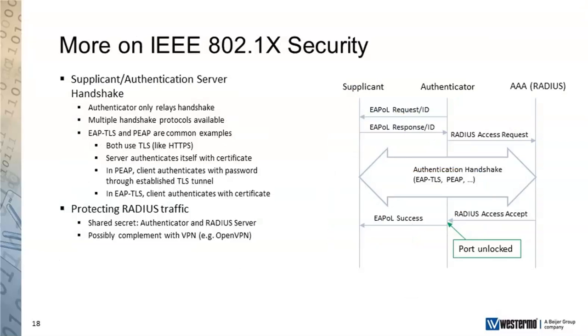Some of the details on the background of how 802.1x works regarding security. As I mentioned before, there is an authentication handshake done between the supplicant, the end device who wishes to connect, and the backend RADIUS server. The role of the intermediate authenticator is just to relay this handshake. So we would start with the supplicant connecting. It will be requested to tell who he or she is, responds with its identity, and that is forwarded to the RADIUS server. Then you initiate the real authentication handshake, and there are different protocols for this. For example, EAP-TLS, PEAP, protected EAP, and others, but these are probably the most popular ones.